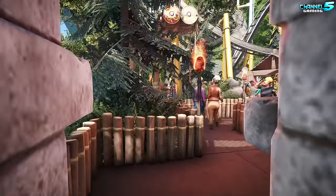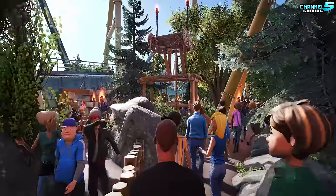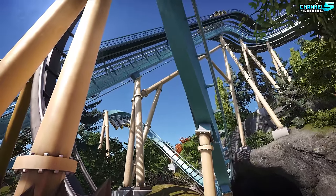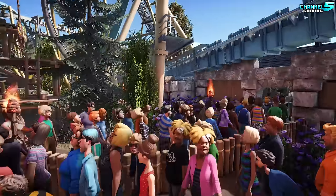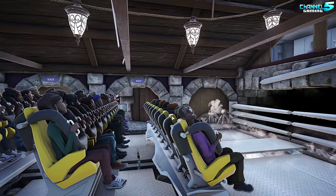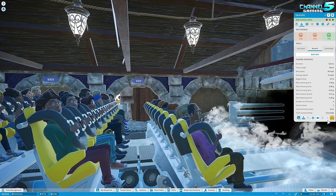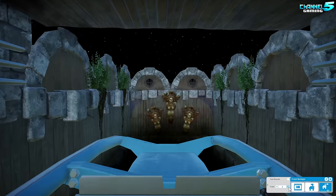It is packed. Full load here. Let's go. Amazing. We have arrived at the dive. What are we dealing with here with the Valkyrie? The max speed is 70 miles per hour. The biggest drop on the first dive is going to be about 50 meters. Four inversions on this. We're going to go seat view, middle seat for the most authentic.